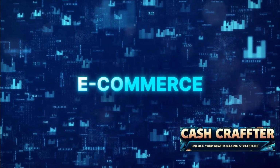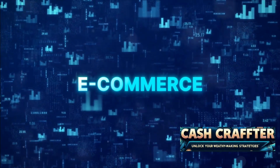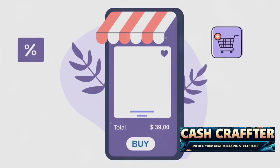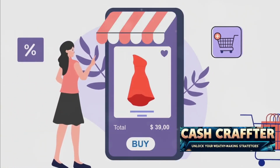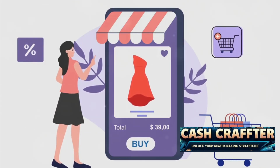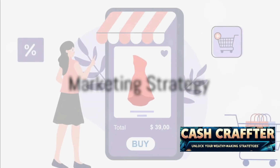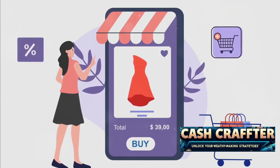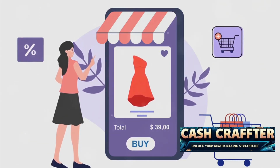Whichever route you choose, remember that your website should reflect your brand and offer a seamless shopping experience. It should be easy to navigate, visually appealing, and mobile-friendly. Remember, your website is your online storefront, so make it appealing and easy to use. Once your website is up and running, you need to attract customers. But how? The answer lies in effective online marketing strategies, and we're about to dive into 4 key ones.